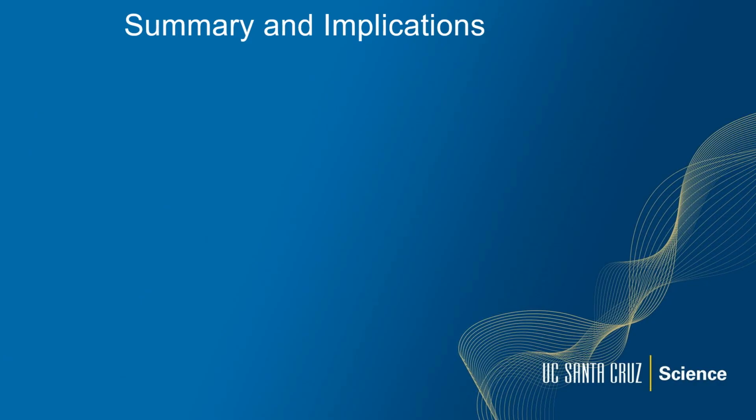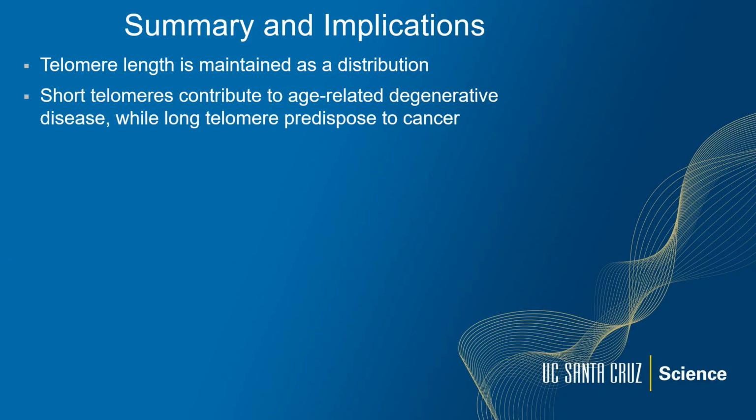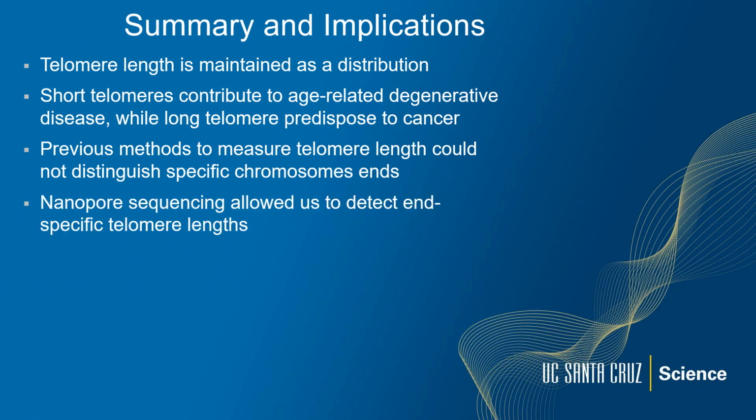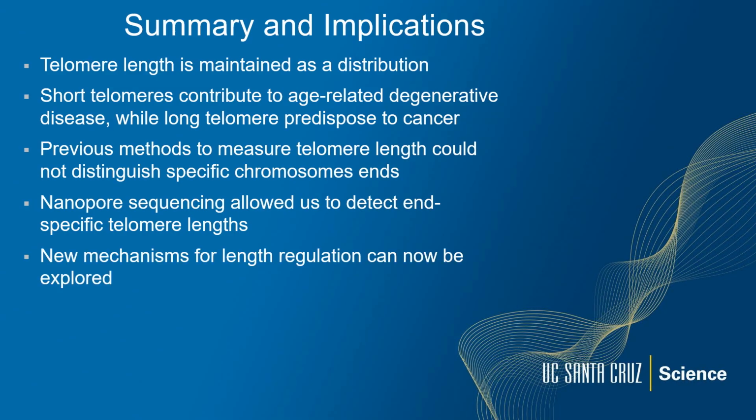So here are some of the implications of what I've been telling you. Telomere length is regulated as a distribution. Short telomeres contribute to age-related degenerative disease, while long telomeres predispose to cancer. Previous methods to measure telomere length could not distinguish between chromosome ends. Nanopore sequencing allowed us to detect end-specific telomere lengths. New mechanisms for telomere length regulation can now be explored.